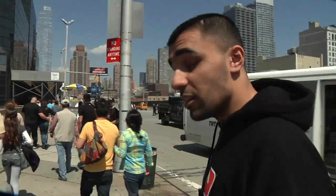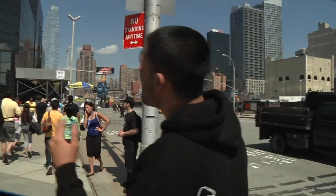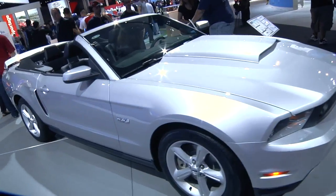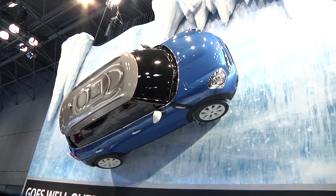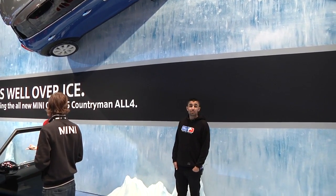Guys, I looked at the app, it told me where my car was, and for some reason I ended up here at the New York International Auto Show at the Javits Center. Why they say my car is here, I have no clue. But I've heard a few things about the auto show, a couple cool things going down, so we're gonna make a few pit stops on the way. Luckily, this is not my vehicle.